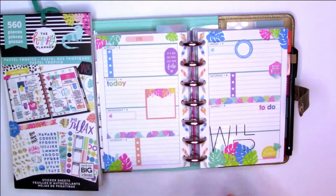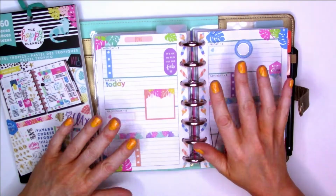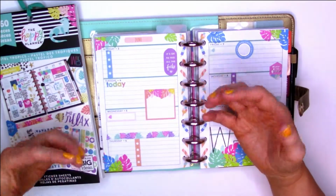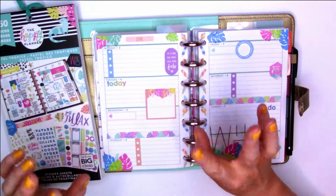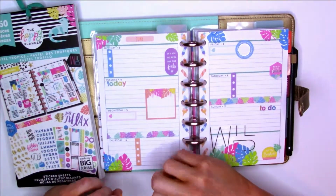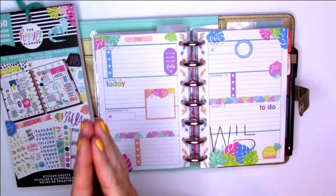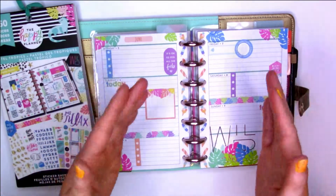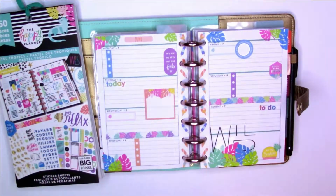I will be doing more plan with me's also in my classic size planners, and I will definitely be doing a lot of videos in July just showing my planner lineup, how I'm going to be using everything, because as all of us Happy Planner babes know, there is always a July release. In the mini, it's usually July through June of the next year.